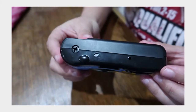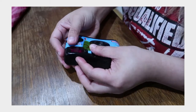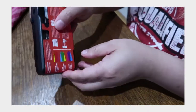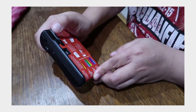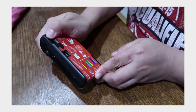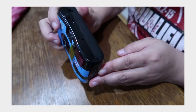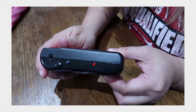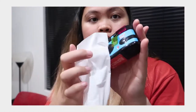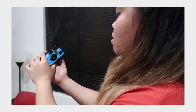Now you can put away the rewind lever back into the camera body. Advance your film to the direction that the arrow is pointing to, which is to the right-hand side of the camera. And make sure to wipe down the lens as well as the viewing lens for any fingerprints, just to test if the camera works as well as the flash.